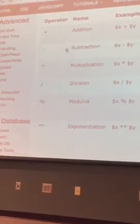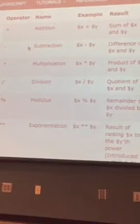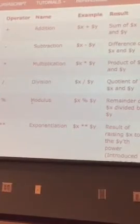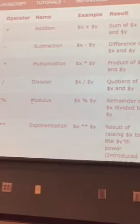Operators. Most of these are pretty standard, you know them from everything else you do. Modulus. Wasn't sure of the name for that. Who knows what that means? How you use it, where you use it? Yeah, it's like the fmod function in PHP also, right? I use that more to get a remainder, you know, X comma Y.